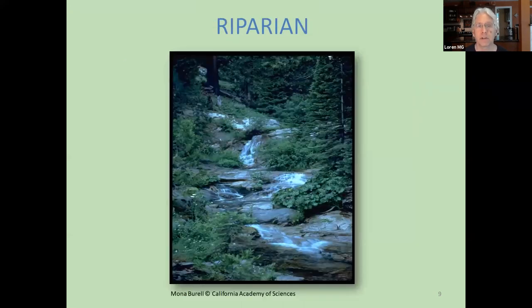The riparian community is the streamside community, and these plants have evolved with essentially year-round water. So as a group, they tend to be less drought tolerant, but many of these plants are quite adaptable to other environments. Plants from this community include willow, alder, pipe vine, and spice bush.